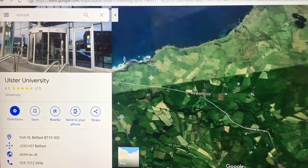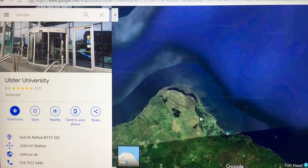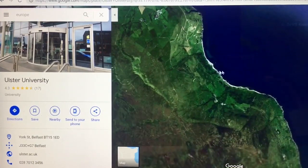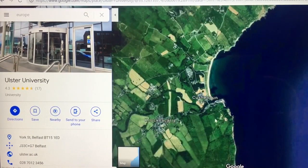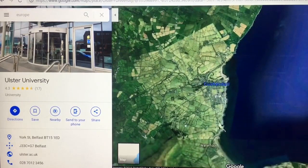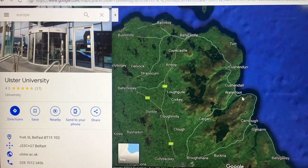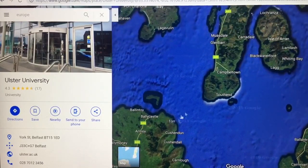Notice it's just so green, isn't it? Tall head. We got a tall bay in Swansea, or in the Gower. Because it's Celtic as well, some of the place names sound really familiar to me. Okay, I'm lost. It is to Scotland.